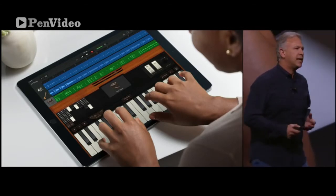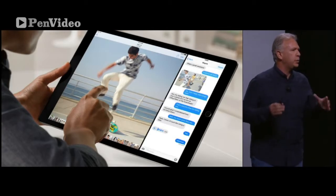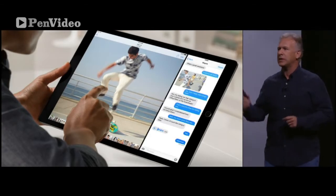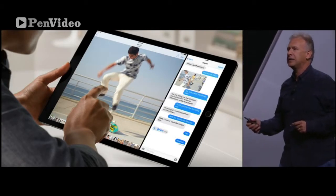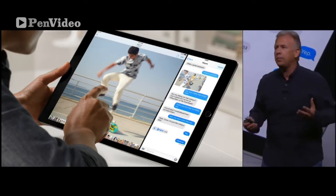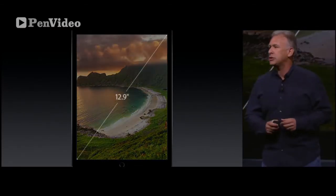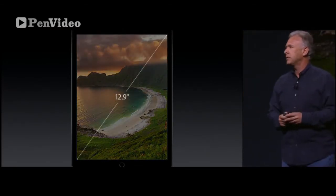And the new multitasking features in iOS 9, Slide Over, Split View, Picture-in-Picture, were designed with this iPad Pro in mind. They make it so much more productive and capable. So how big is the screen on the iPad Pro? It's 12.9 inches on the diagonal.